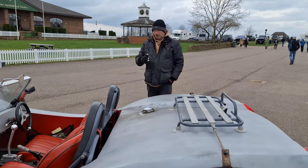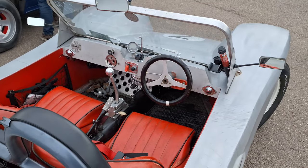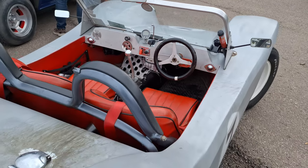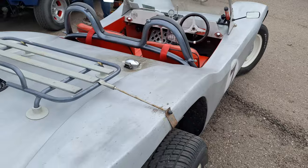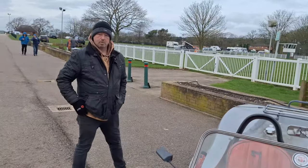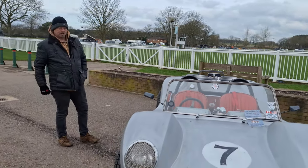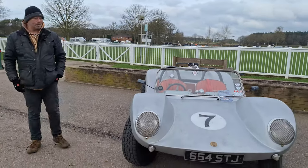So I've obviously got Corbeau seats, a Porsche roll bar, the steering rack's off a Mark 1 Ford Escort. The engine is a Porsche 914, which is an 1800. But yeah, so it's just unique, really.